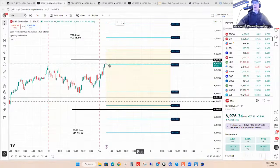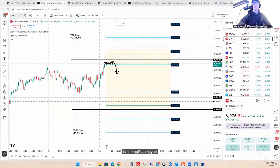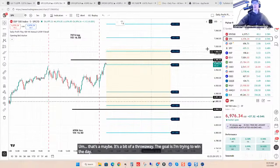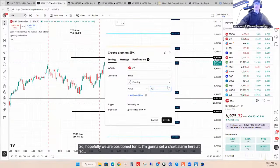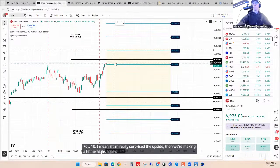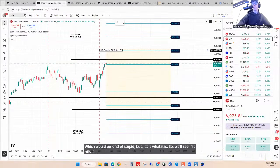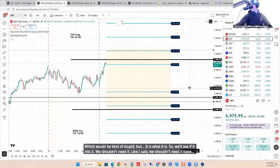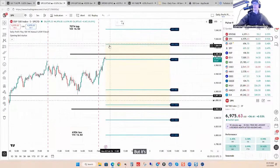But if it already comes back where price is low, high, hangs out here for the day, that's a maybe. It's a bit of a throwaway. The goal is I'm trying to win the day. So hopefully we are positioned for it. I'm going to set a chart alarm here at 70:10. If I'm really surprised to the upside, then we're making all-time highs again, which would be kind of stupid, but it is what it is. So we'll see if it hits it. We shouldn't need it, based on the expected move today at 51.76. It's there just in case because it hopefully covers most of the risk.